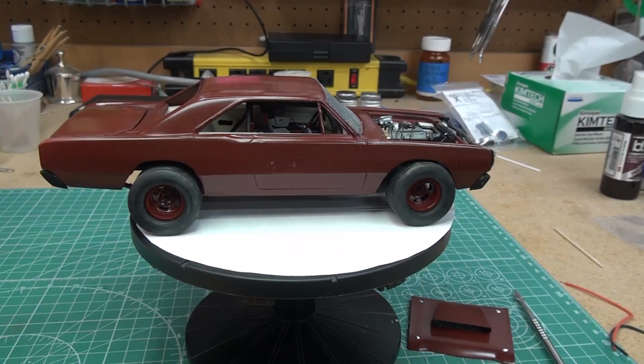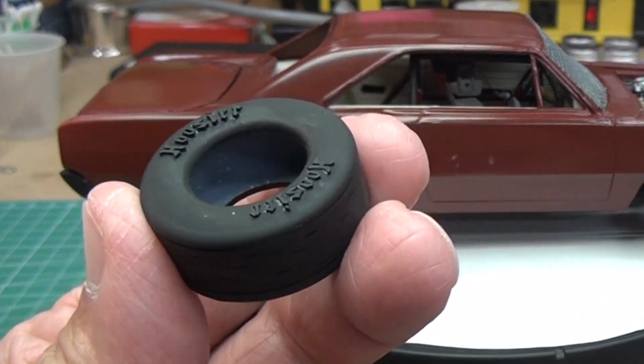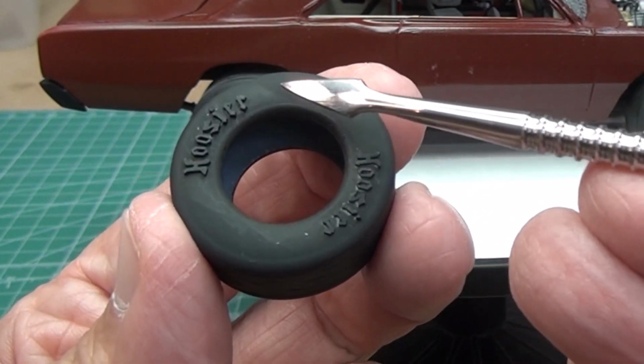In the mid to late 70s at Nazareth, PA, and at Orange County Fairgrounds, that's in Middletown, New York, and I believe it was also up at Big Diamond, which is in Pottsville, PA, you had to run Hoosier tires. I'm sure somebody was getting paid for that. So I looked around, and good old Matthew over at MCV had some Hoosier tires, and I got myself a set of them, and boy, they are really nice, and you could really see the Hoosier on them.